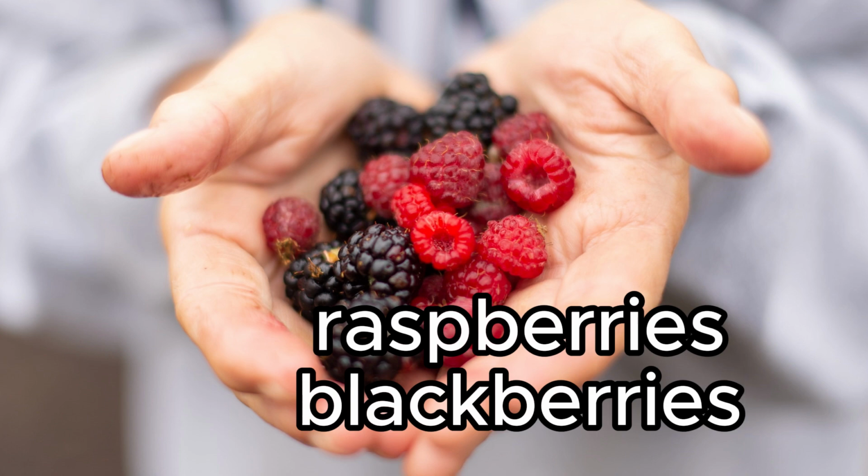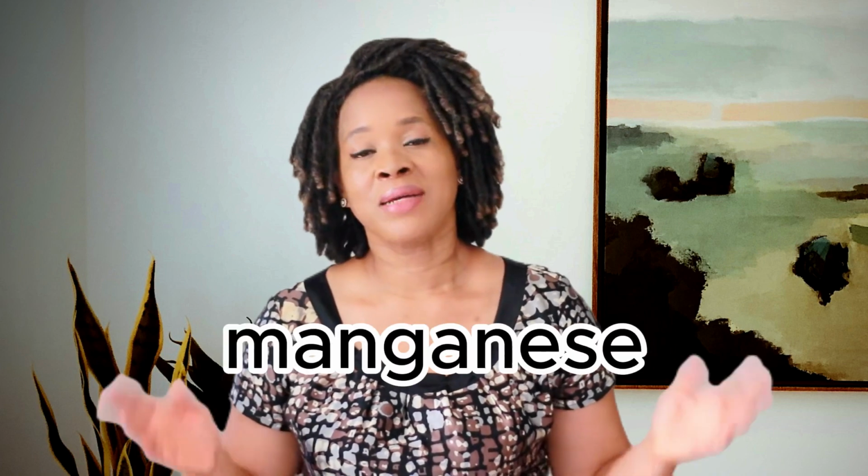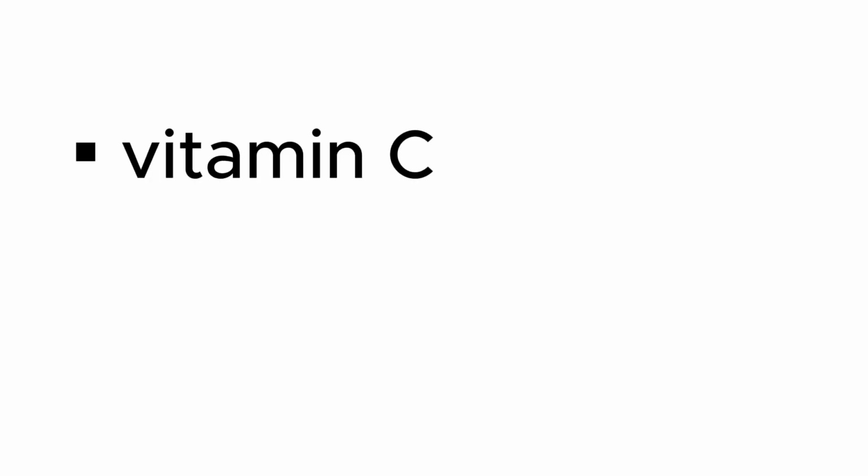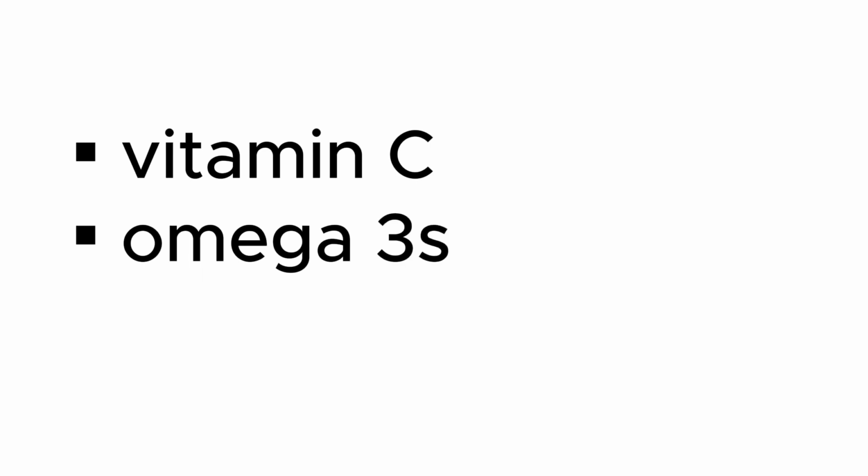Raspberries and blackberries are very similar. They're both sweet and a little bit sour, and they're a very good source of fiber. They also contain manganese, which is good for blood sugar regulation and for healthy bones. They contain vitamin C, which helps keep your skin healthy. They contain omega-3 fatty acids.